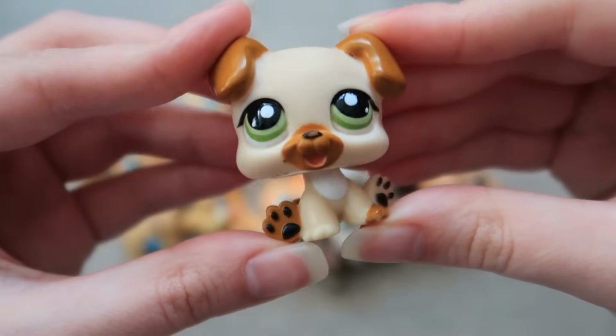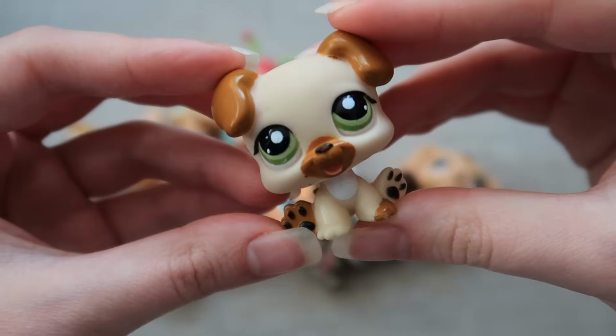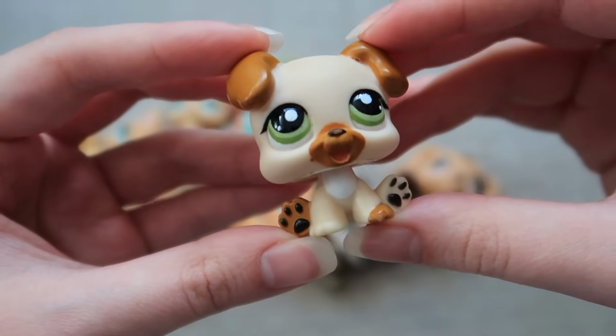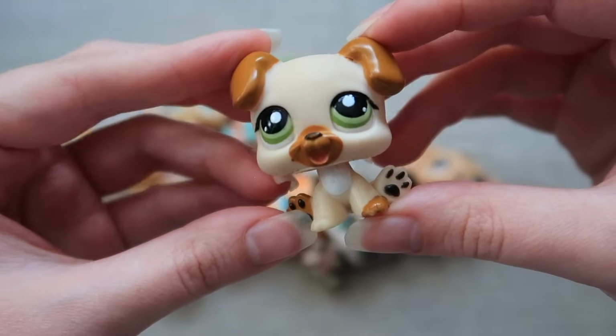I traded for this little puppy. I love puppy pets, so I'm always down to get more. And he's in pretty decent condition. He's got a little chipping on his nose, but because it's black, it's like the easiest patch up to do ever. But I'm so happy to get another puppy LPS.